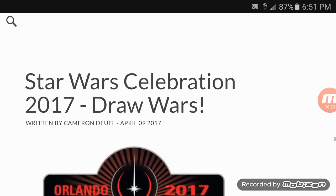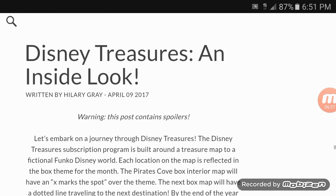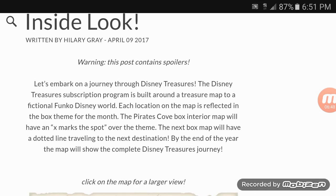The last thing we got is we have the drawing. Not too much news in there. And then this is basically the intel on the Disney Treasures. It's a closer look inside. So guys, if you do not want to know what's inside of the box, stop watching right now and pick up in about 2 minutes. But I'm going to go into it. I already have seen it.